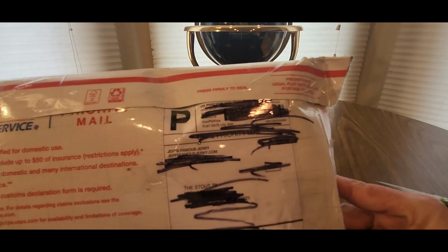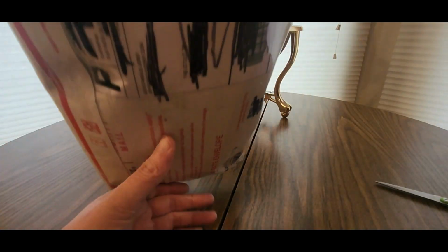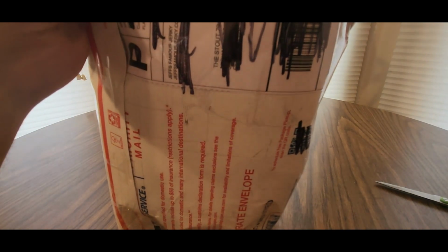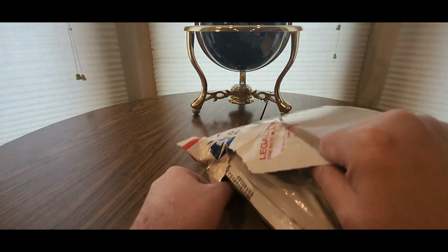This is coming from jeffsfamousjerky.com. So, yeah, big old bag. Definitely excited. Hopefully everyone had a good day. Everybody is safe. And you guys can check them out. See what flavors they have and everything else. So, about to see what they sent us to look at and give it a try.